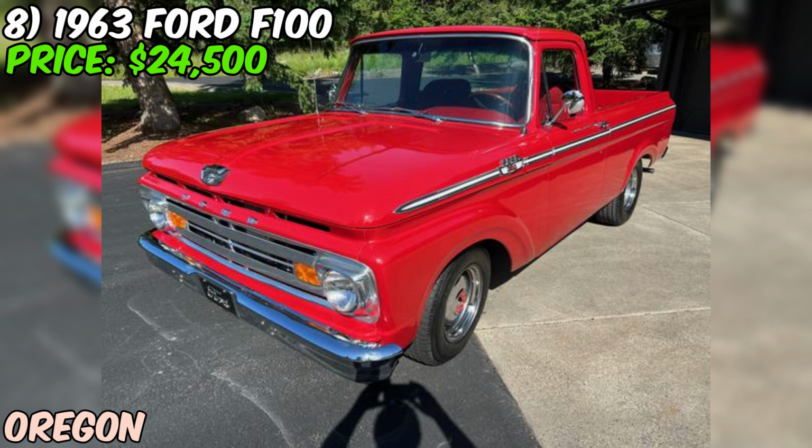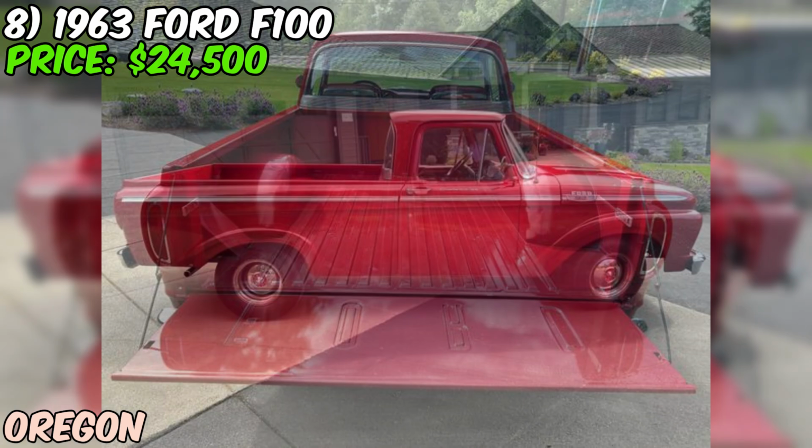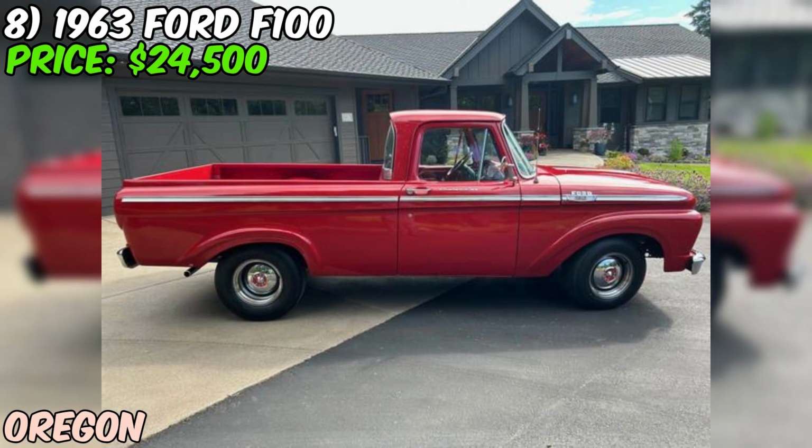Number 8. We're looking at a pretty special 1963 Ford F-100 unibody listed for $24,500, and there's a lot to unpack here. First off, let's acknowledge what makes this truck unique. It's a rare unibody short bed with the big window configuration. These unibody F-100s were only made for a brief period, and finding one in solid condition isn't easy.